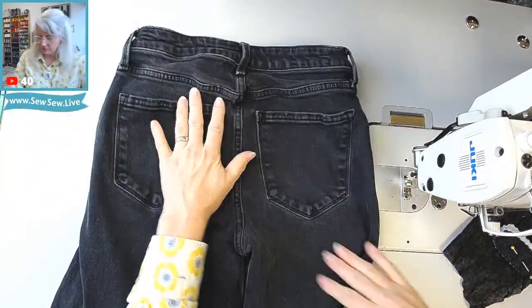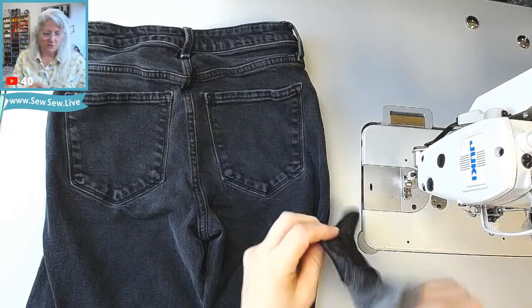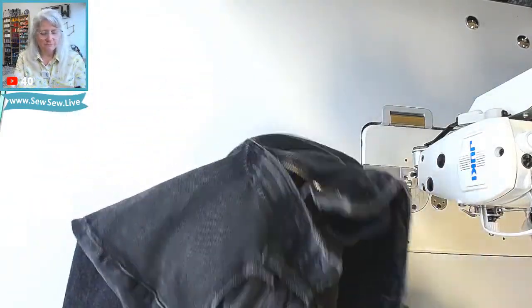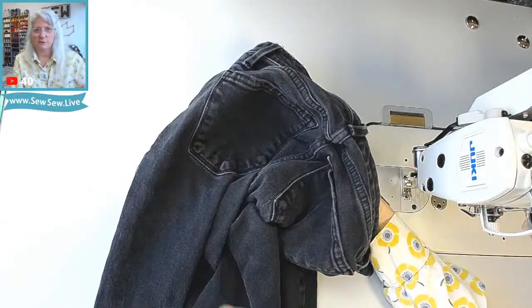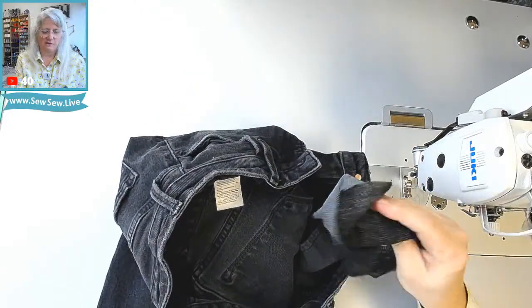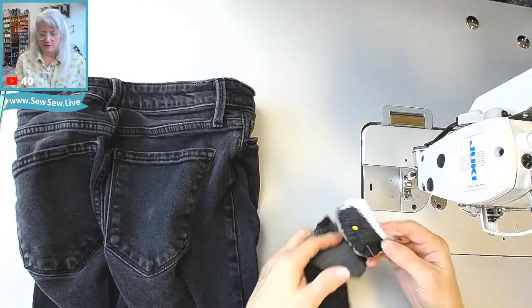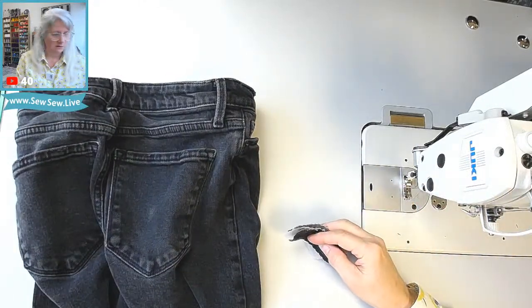Okay. So I've been looking into ways to do this. A lot of people would say to iron on interfacing back here, and then darn it with your machine, dropping the feed dogs and stitching over it. I just don't feel like this is strong enough, even with the darning. So I'm going to put on a patch back there and then stitch it down. That's my plan.